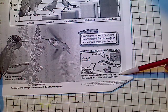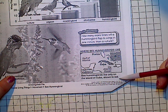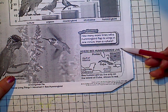So no, I have never seen one, because it says right here, the bee hummingbirds only live on the island of Cuba, shown in red. Huh.